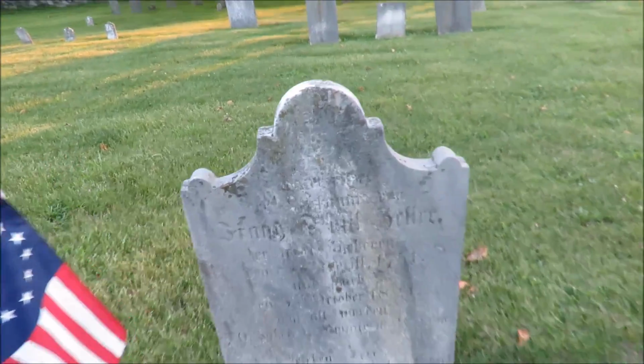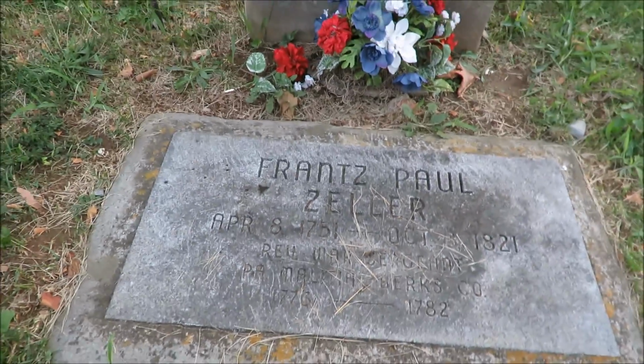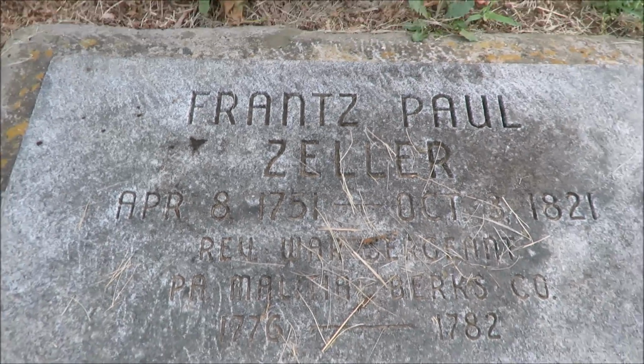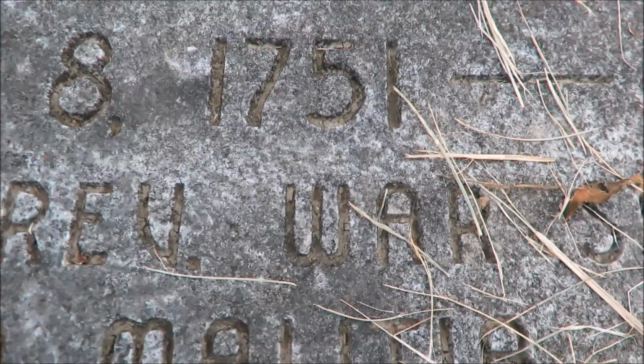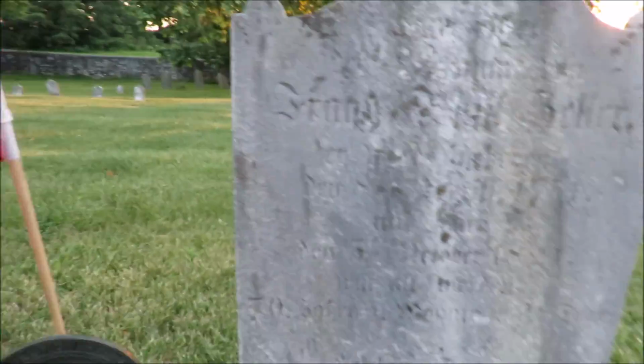Alright, here we go. I found him. Of course, they have two. You have a more modern tombstone for him here. This is new, or this wasn't here when I was here 15 years ago. It was just this one. You could barely read it. Franz Zeller. I forget what that says, or Hans. Let me get my paper out. Yeah, Franz Paul, that's what it says. Yeah, duh. It's hard to read on there. But yeah, April 5th, 1751 to 1821. There's his Revolutionary War marker. So I am a descendant of a Revolutionary War veteran. That's kind of cool too.